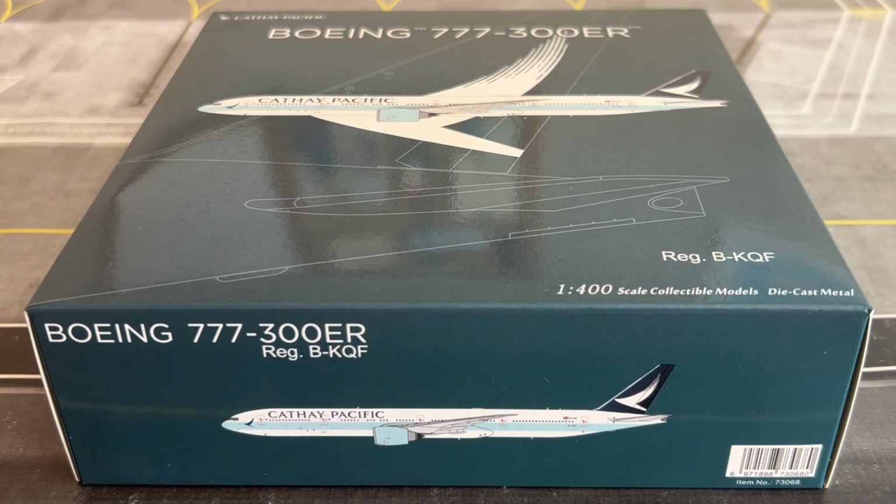So that's that part of the video done for you guys, the reading out of the information about the airline and the aircraft and the showcasing of the box. So let's go ahead and check out the model.